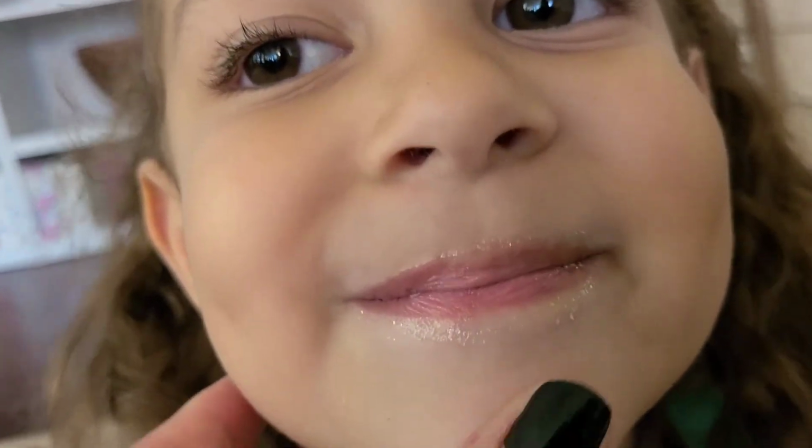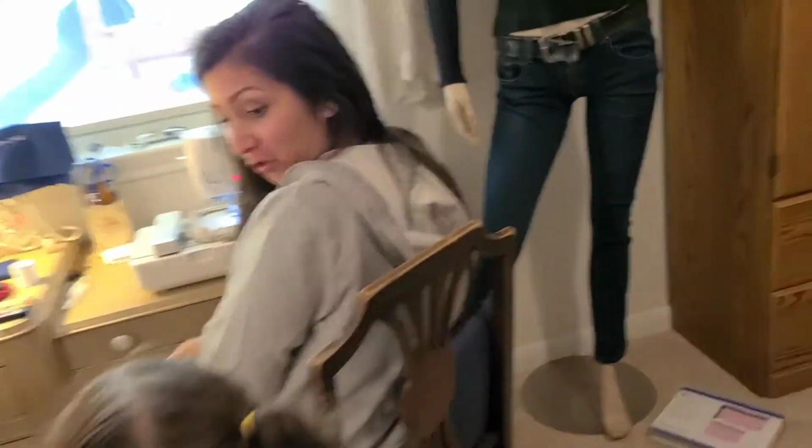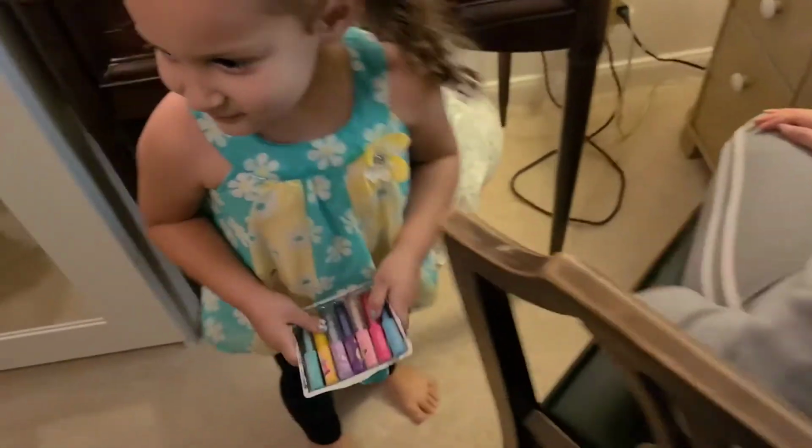Oh my goodness, so sparkly. Look at this. Beautiful. Hey, Grandma. Yeah. My lips. Whoa, that's your JoJo. See? Whoa, lipstick. Oh my goodness, you're gorgeous. Which color did you use? All of them. All of them? Yep. Wow, I should have known that.